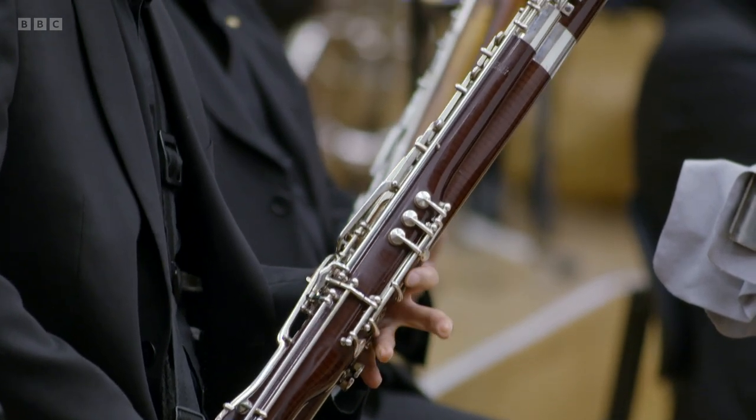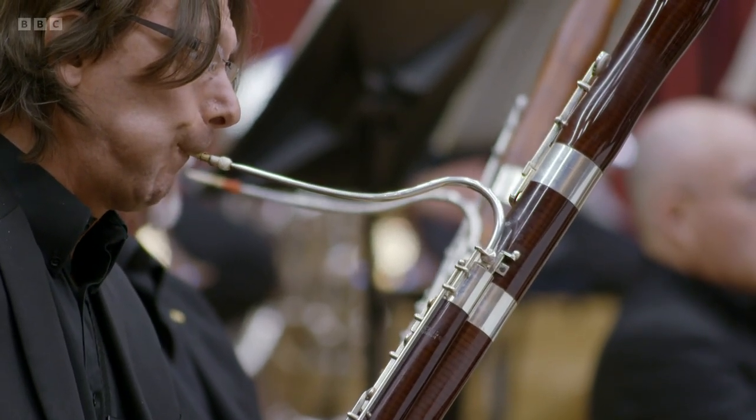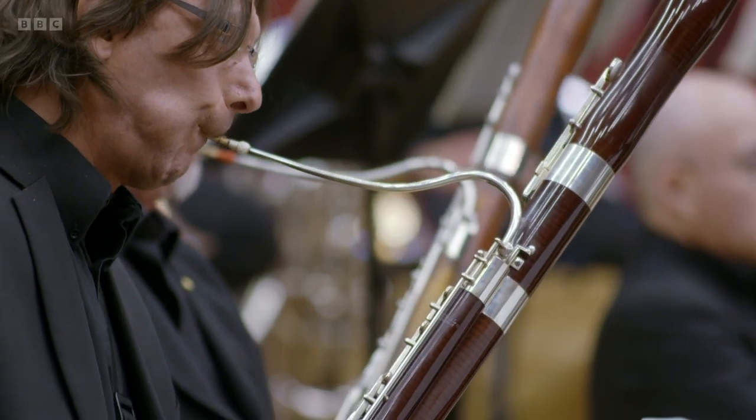The bassoon is often left to support other instruments. But here in Britten's bassoon variation, it's also given a chance to show off its lyrical range.